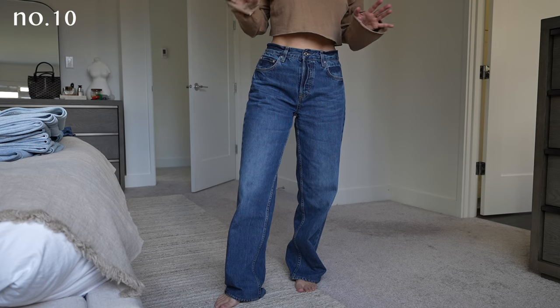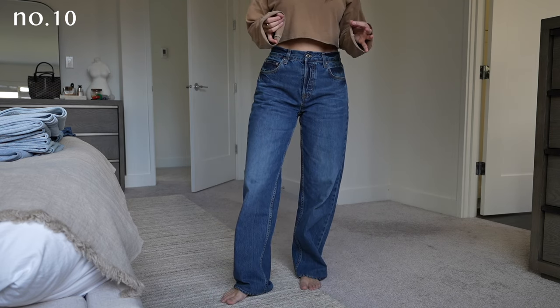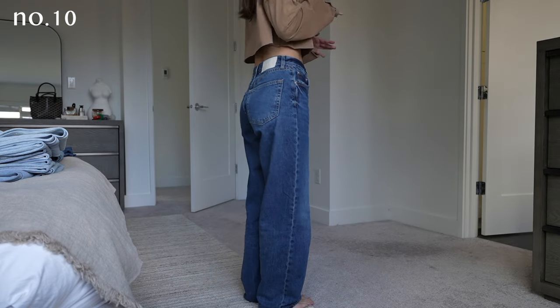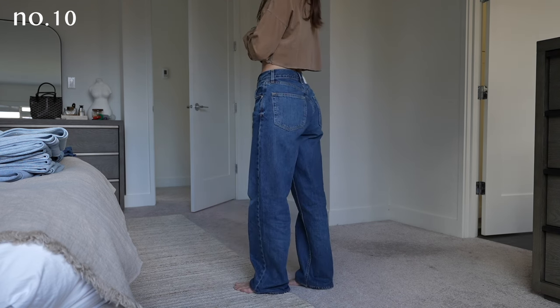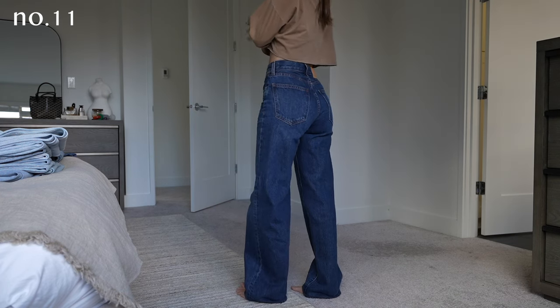So speaking of the Girlfriend Bella, this is the pair that I wear literally all of the time. I can't quite get it right. There, I think that's a better angle. Hands down, one of my favorite pairs, but it's so weird, just having the white ones on and then having these. I just like the fit of these ones so much more. This is the Aritzia Fair jean. This is obviously a keep.